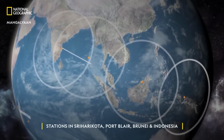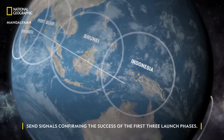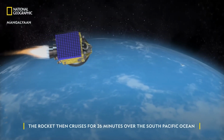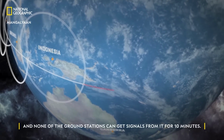Stations at Sriharikota, Port Blair, Brunei and Indonesia send signals confirming the success of the first 3 launch phases. The rocket then cruises for 26 minutes over the South Pacific Ocean, and none of the ground stations can get signals from it for 10 minutes.